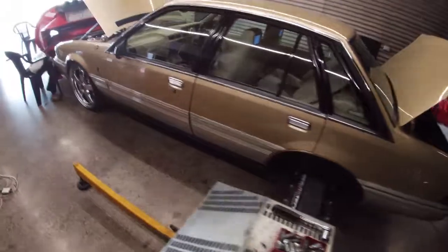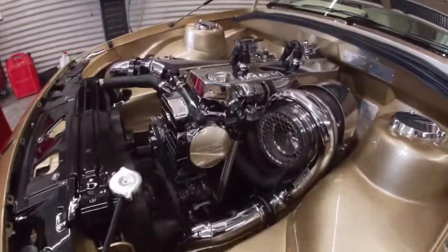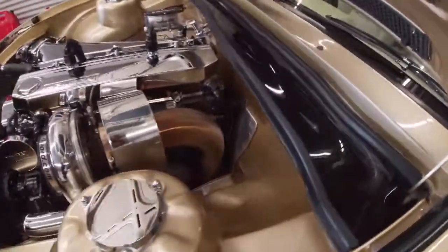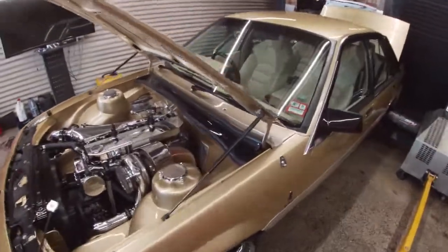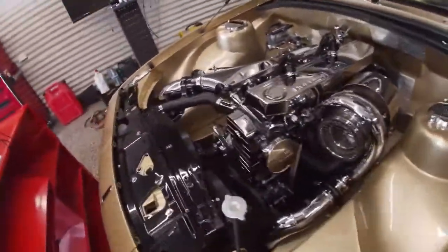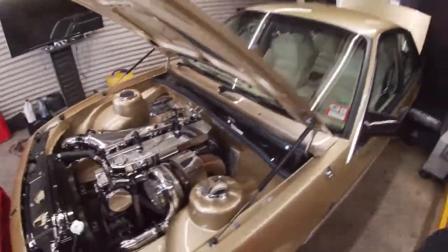Around to the back, full fuel cell, all built, 3 fuel pumps there. Just immaculate. Distributor delete. Huge turbo. Has to be one of the cleanest VLs you could ever see, this one. Just amazing.